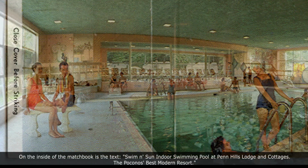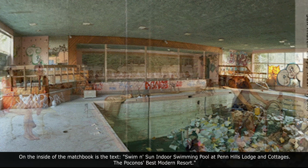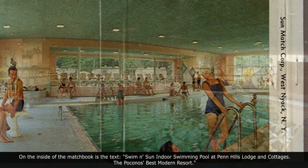On the inside of the matchbook is the text, "Swimming, sun deck, swimming pool at the Ben Hale Lodge and Cottages, the Poconos, best modern resort."